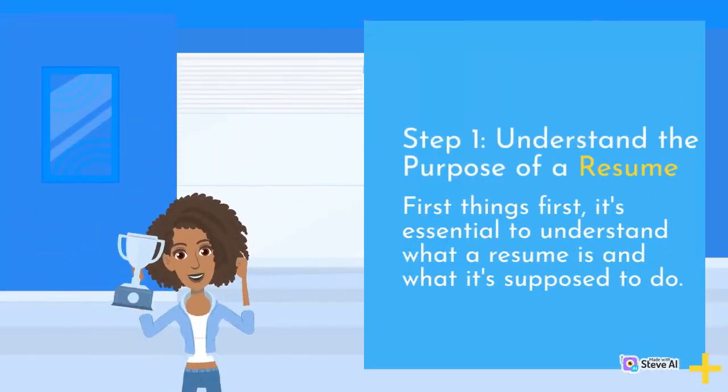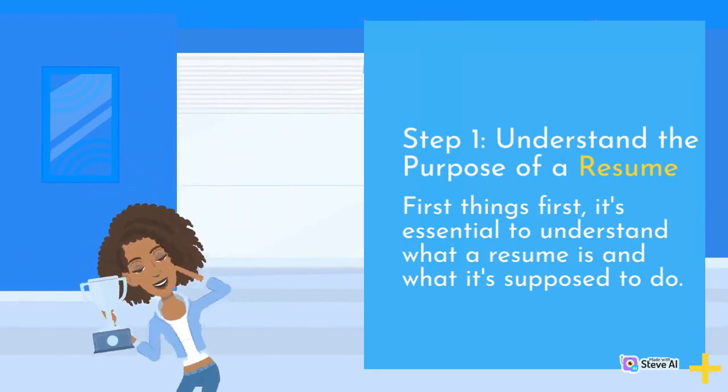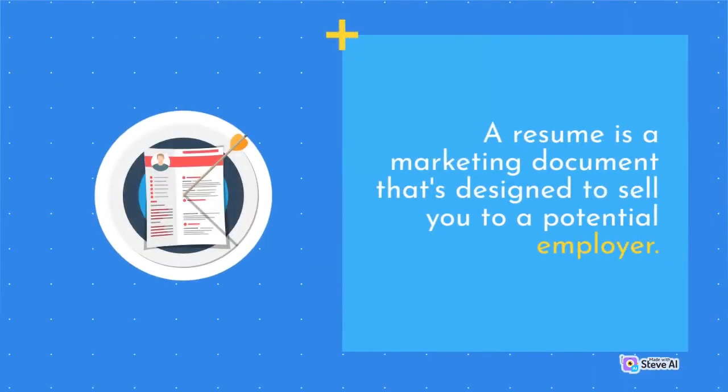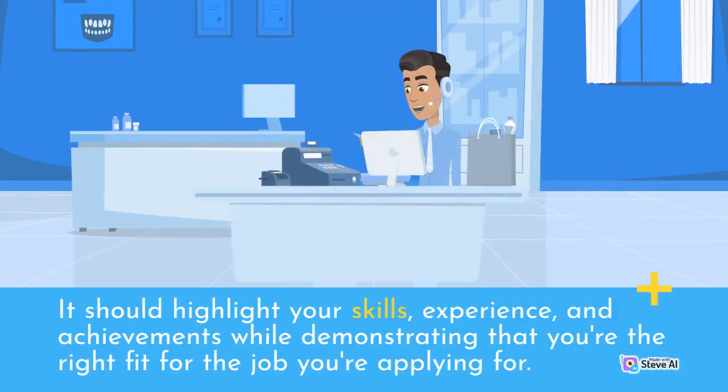Step 1. Understand the purpose of a resume. First things first, it's essential to understand what a resume is and what it's supposed to do. A resume is a marketing document that's designed to sell you to a potential employer. It should highlight your skills, experience, and achievements while demonstrating that you're the right fit for the job you're applying for.